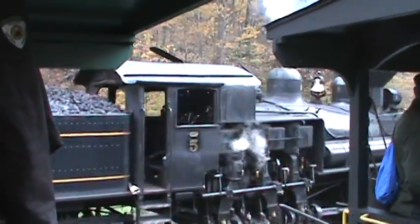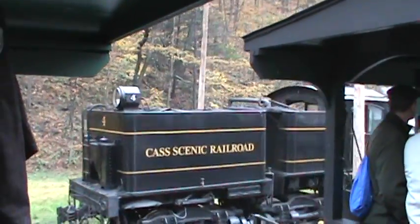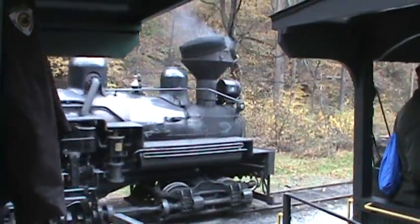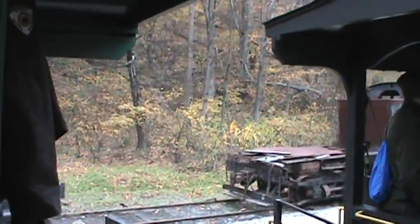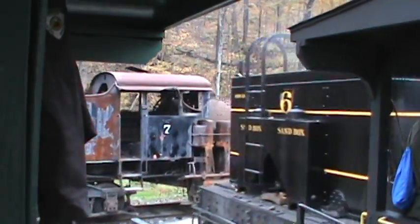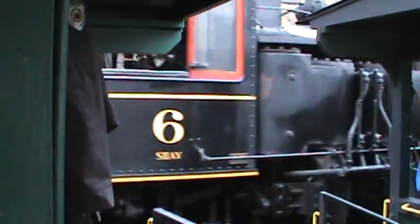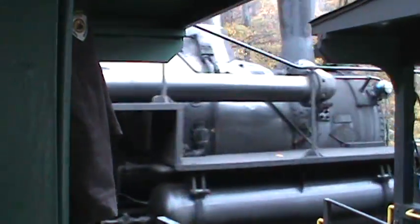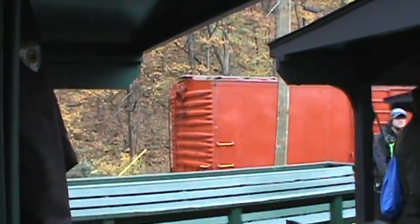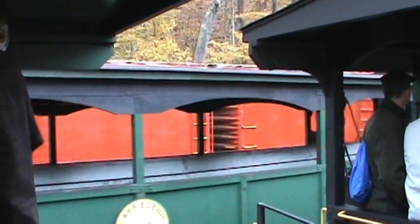Also, just ahead up here on your left is the Balls Off train with the Western Maryland Shea engine number 6. Operated by the Mountain State Railroad and Logging Historical Association, where they are currently working on restoring a Climax engine.